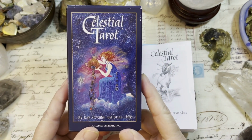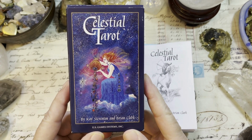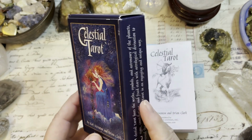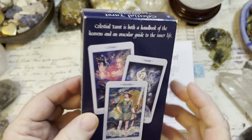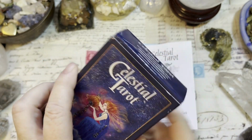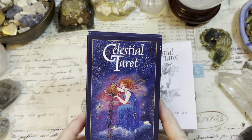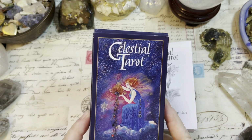The Celestial Tarot by Steventon and Brian Clark. This is a US Games deck. It comes with a tuck box, which for me means it's going to go away. It'll get stored somewhere safe, and the cards themselves will go into a nice drawstring bag.